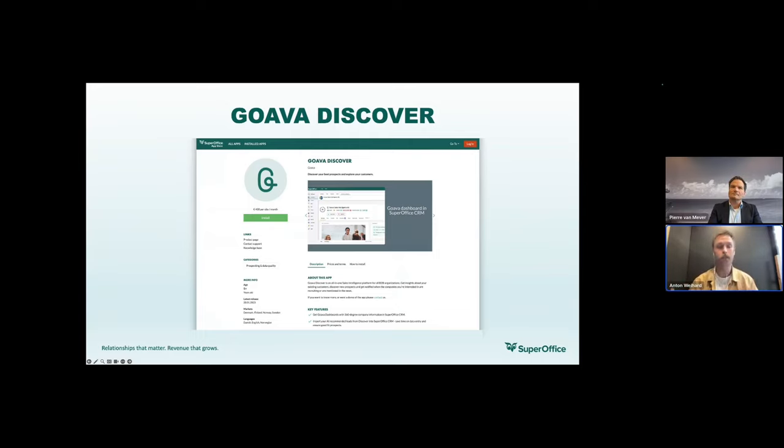So it has features such as automatic segment creation. You connect it with SuperOffice, we identify which companies are already your customers, and we automatically create a new segment of companies that are not in your pipeline, and then sort them based on Goava score, or the likelihood of becoming customers. You will also have the opportunity to follow your customers, so you get notifications when there's news about the companies. And we also have tons of contact data on all of your prospects. So if you're looking to find the right companies, find the insights to talk to them about and who to talk to, then Discover is for you.